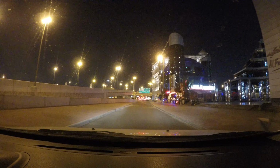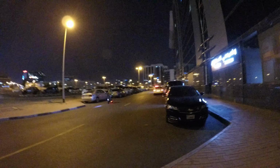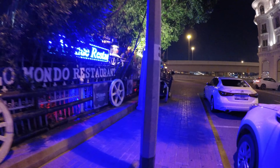Place Piccolo Mondo. So I had just parked my car. There are different zones for the parking area. If you park here it is different charges, I believe 3, and inside if you park, it's like 2 dirham coins. And after 10 o'clock it will be free of cost. So I will have the advantage to make a vlog. So this is the thing.